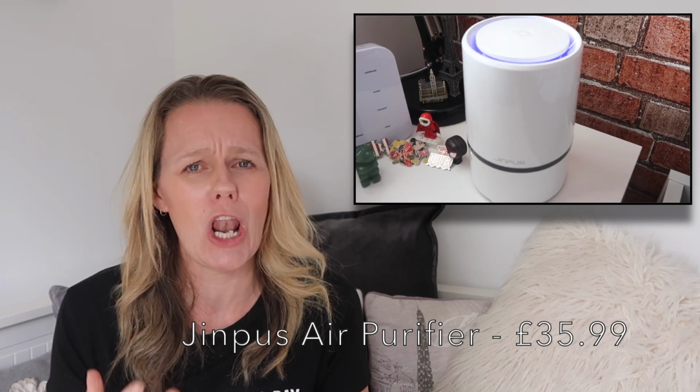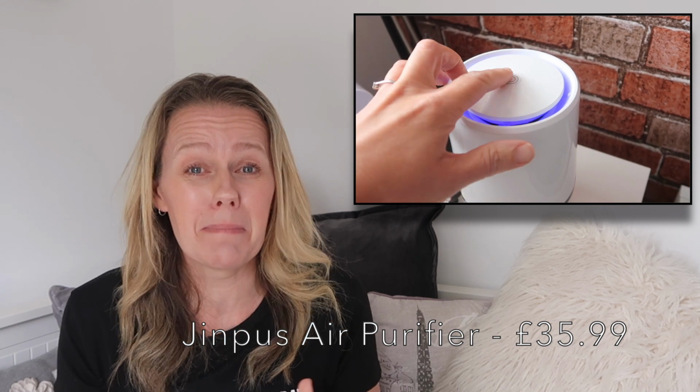However, I did go onto Amazon and purchase an air purifier for his bedroom. Now this was only a cheap one. There are much more expensive ones that you can get, but I really didn't want to spend a load of money on something that may or may not work.